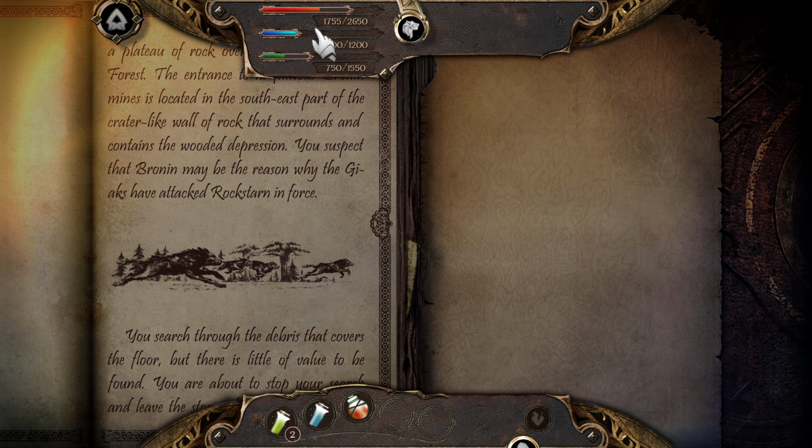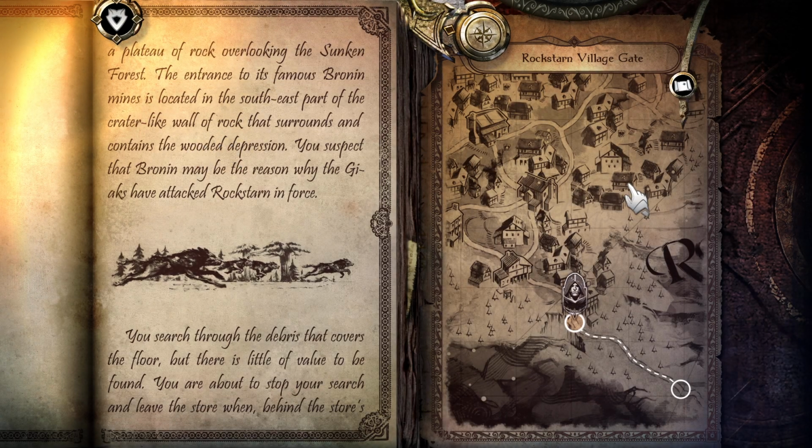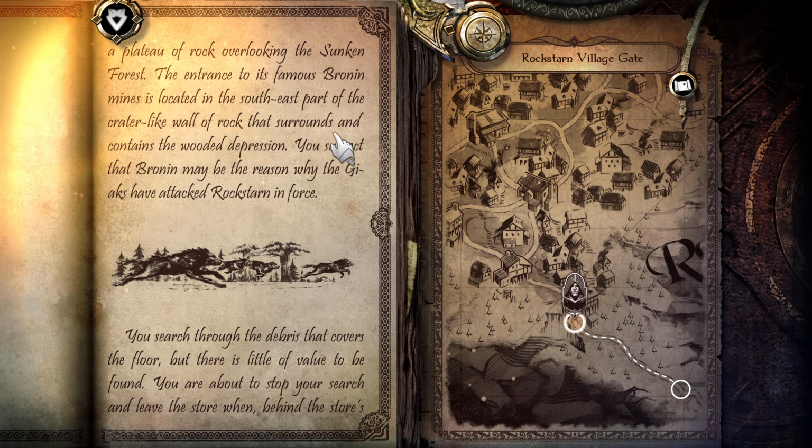Yeah, by the way, you want to get some immersion here. There it is. Can't really scroll, unfortunately. The entrance to its famous Bronin mines is located in the southeast part of the crater-like wall of rock that surrounds and contains the wooded depression. You suspect the Bronin may be the reason why Giaks have attacked Rockstarn in force. Well, yeah, to get the mine.